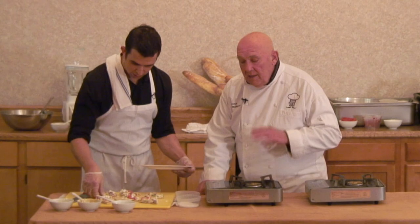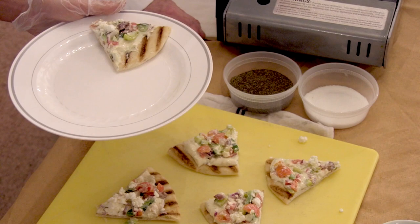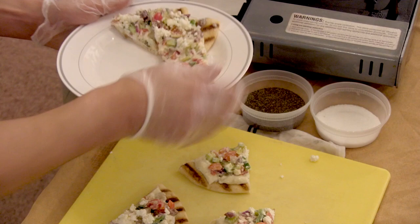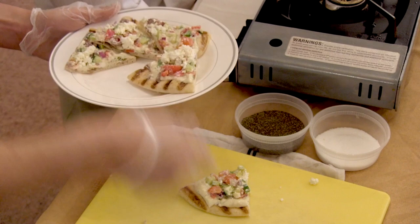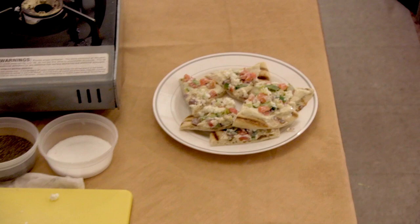Here we go. I've got to tell you, folks, this smells like I want to jump in and start eating. Thank you, Joe. I'm very sincere about that. Just the aromas of all these ingredients. And you can tell that it's fresh, it's imported, just great. And there we go, Joe. There's a nice Mediterranean pita ready to enjoy. Excellent. Very good. All right.